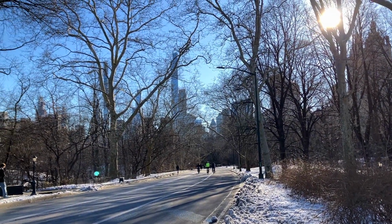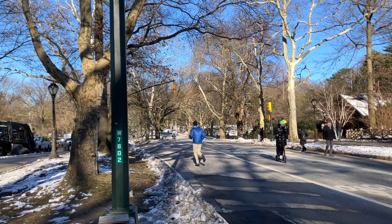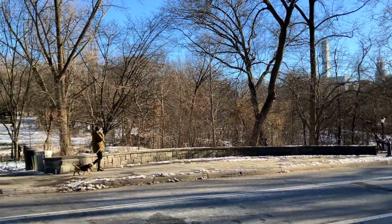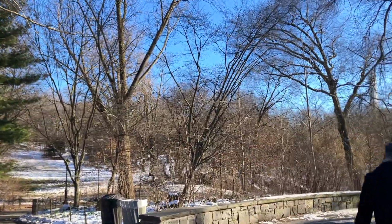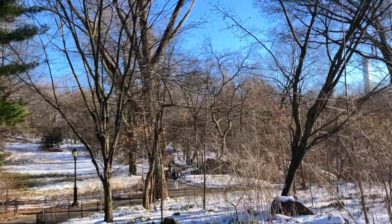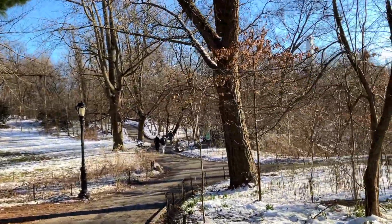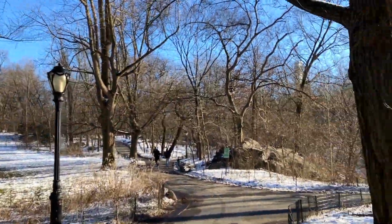So, like I said, we're going to go a different direction today. That's looking uptown toward the track. And if we were to go in here and go that way, the boat pond is right down there. But we're gonna go north today toward the Met Museum. But I'll show you right down here first so you know where we are, since by now you're probably getting sick of these. Looks very different in winter.